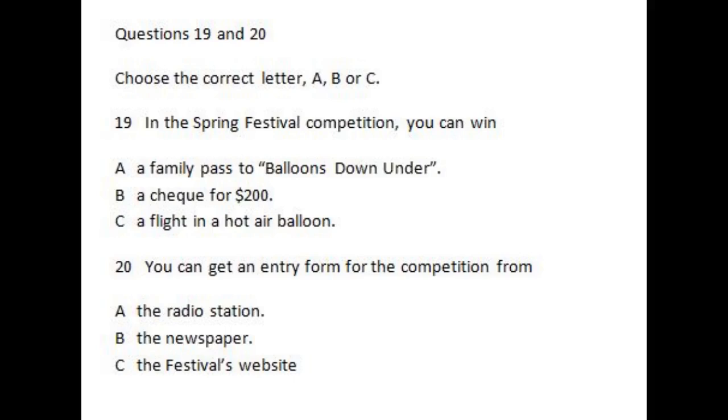Before you hear the rest of the program, you have some time to look at questions 19 and 20 on page 4. Now listen and answer questions 19 and 20.